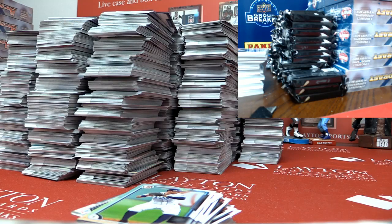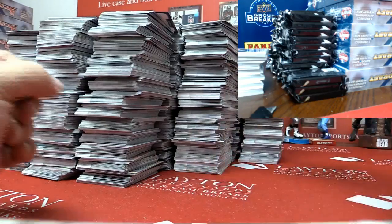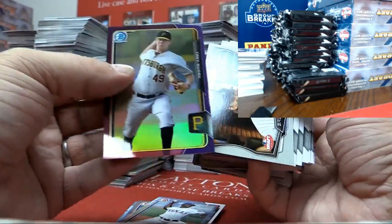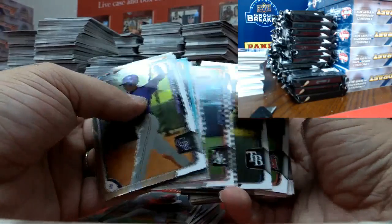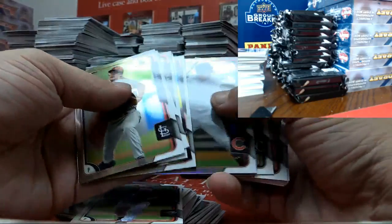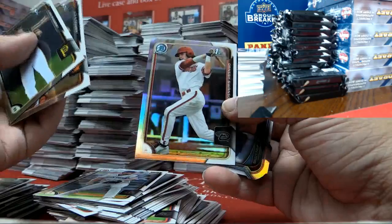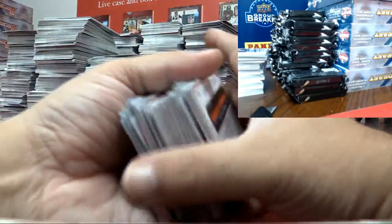What are you doing with those? Oh, okay. Just make sure you keep the two separate. Very important. Purple Trey Supak, no ink. There's a Dansby Swanson refractor. There's a die cut of Billy McKinney. I like the look of the die cuts. They're actually pretty sharp looking.